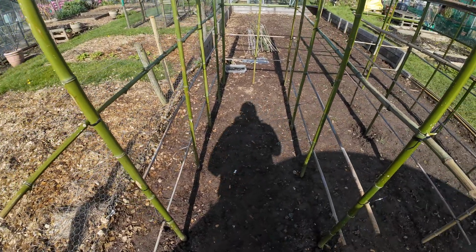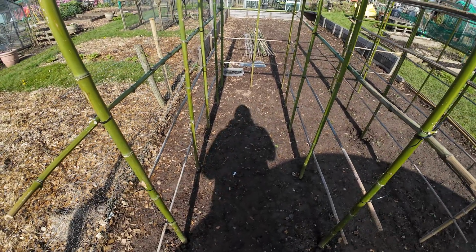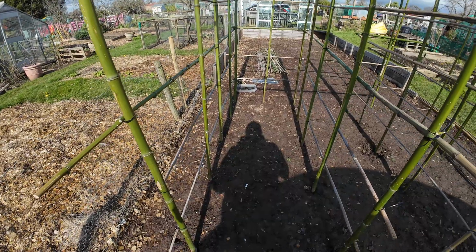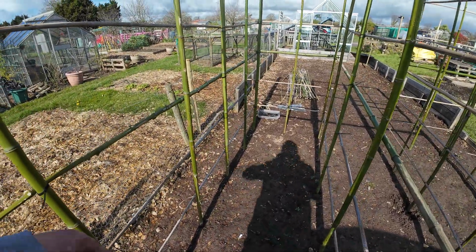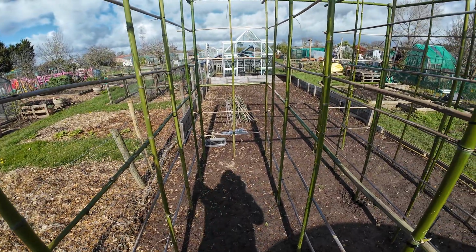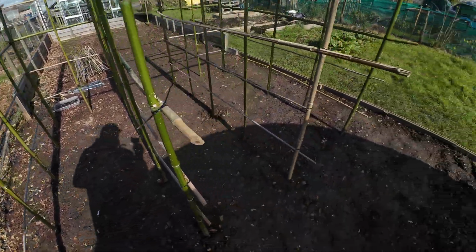You've got to give me 10 out of 10. Well, no, don't give me 10 out of 10. Give me 5 out of 10 for trying. So this now, again, I'm going to put a few more across there, but it's super strong. I mean, it's super strong, and it's going to take the weight as well.